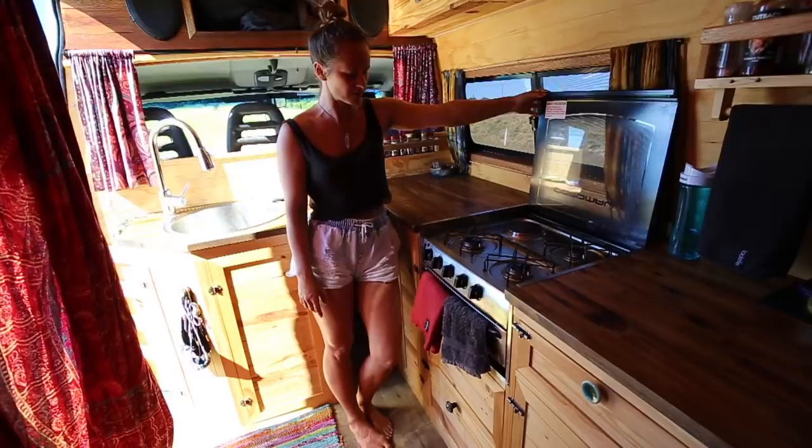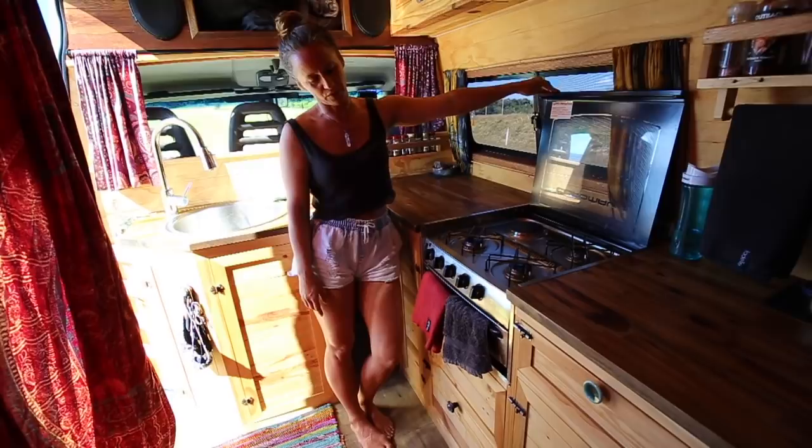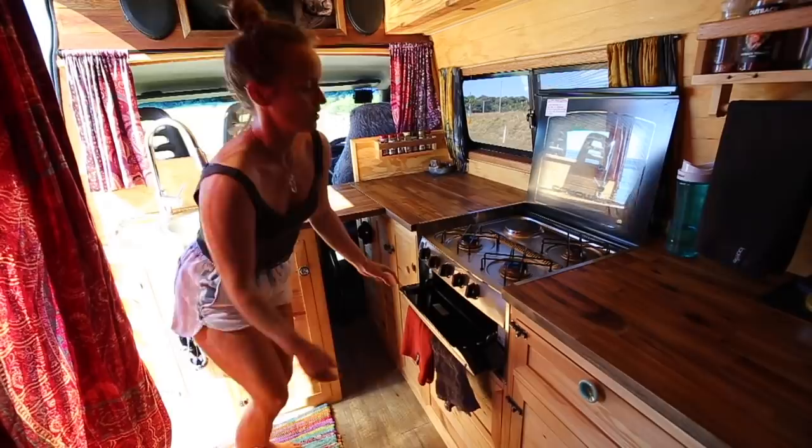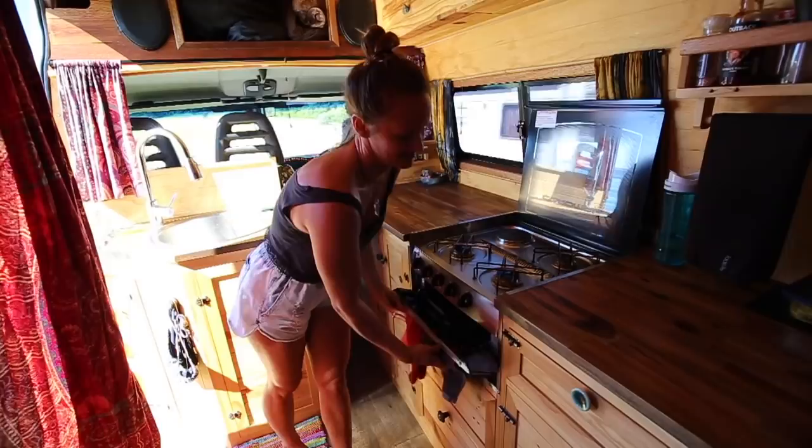So yeah, I had to boot out some little wasps that have built their clay nests in here. And we've got three gas burners here. We also have a grill, which is really handy. That is our really awesome free stove.